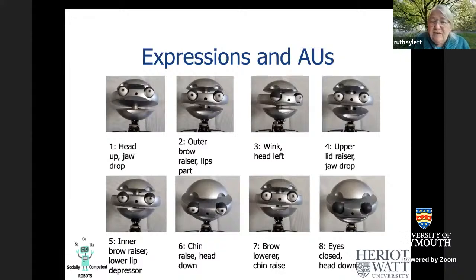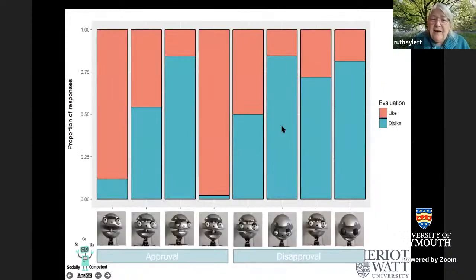Those were our expressions. Those were the 4 that you saw demonstrated. The top 4 were approval. The bottom 4 were disapproval. There's that wink head left, which didn't work. In fact, this is how they worked. The 4 ones on the left here, the approval ones. I'm trying to remember which was which is the wink. I think that's the wink. Yeah, so the green bit it was wrong. It was interpreted wrongly. The pink bit, it was interpreted rightly.